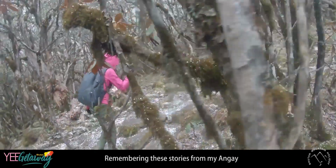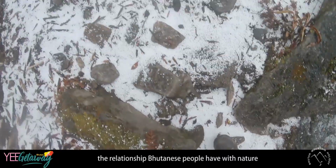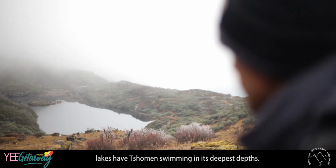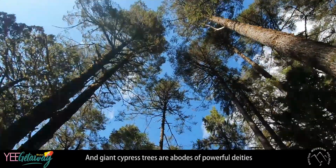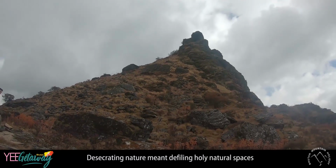Remembering these stories from my Angge made me realize the relationship Bhutanese people have with nature and our environment. We were taught that mountains are sacred, lakes have tsomin swimming in their deepest depths, and giant cypress trees are abodes of powerful deities. Desecrating nature meant defying holy natural spaces.